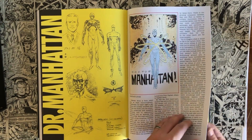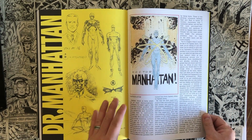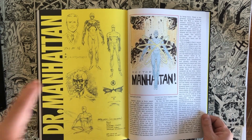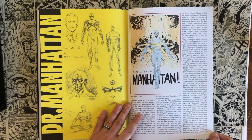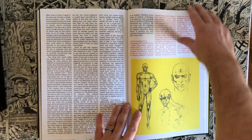Alan Moore is writing up these character biographies for him and Dave Gibbons to analyze the characters, because Alan Moore is of the mindset that you need to dissect every single character that's in a story, know what they're going to do in any situation before you can start writing the story. So this even tells you from the get-go, this was supposed to be Captain Atom instead of Dr. Manhattan, the old Charlton character.